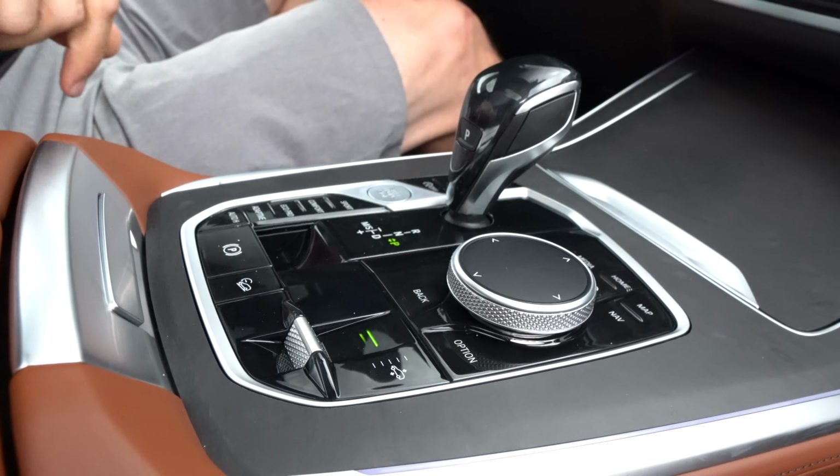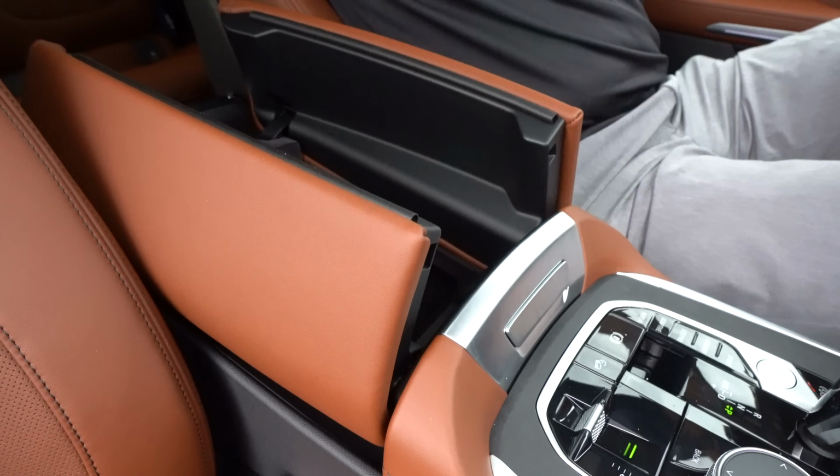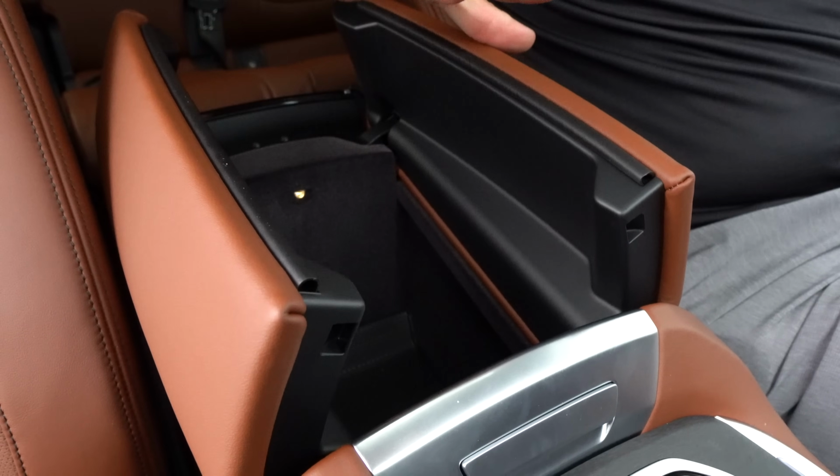Very tastefully done. Look at this nice soft. You ready for the Bombay doors? Bombs away! So what do we got in here? You got some felt lining. You could put your iPhone, not gonna get scratched, and a USB.